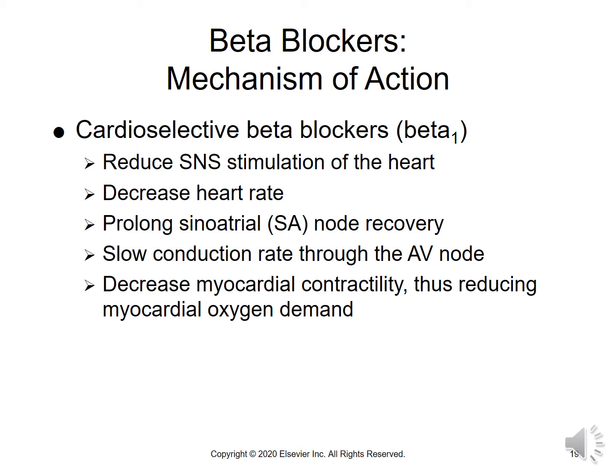So how do they work? Cardioselective beta blockers reduce sympathetic nervous system stimulation of the heart. So they decrease the heart rate, and the way they do this is to prolong sinoatrial node recovery. They also slow conduction rate through the AV node of the heart. They also decrease myocardial contractility, thus decreasing the myocardial oxygen demand. So if you have someone with some chronic chest pain due to myocardial oxygen demand not being met, this might be a good class of drugs for them.